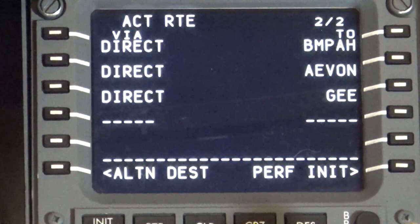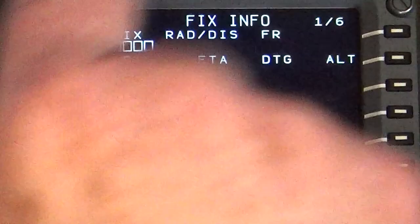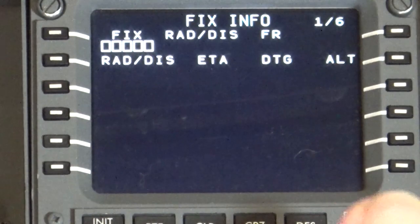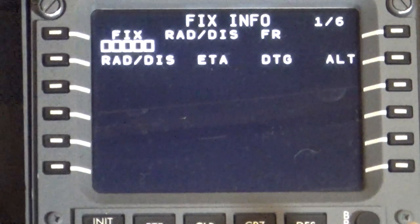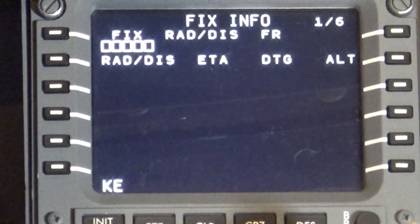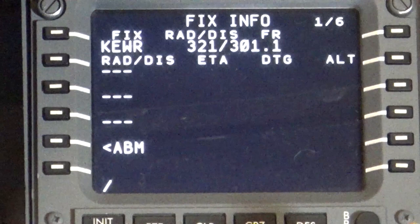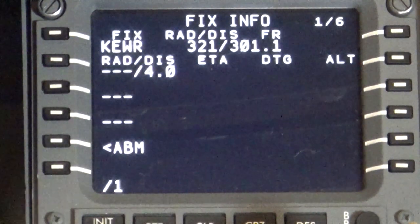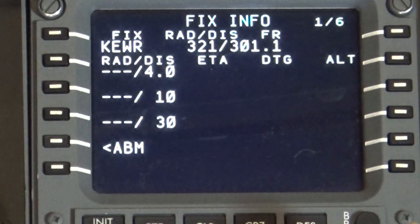Now I'm going to go and put in a fix. Now the fix is on our screens. When we get close to our destination, I want to be able to put some green dotted lines around our target airport. I want to put a 30-mile one, a 10-mile one, and a 4-mile one. I'll tell you why in a moment. So, KEWR, and I do that by doing a slash 4, and then a slash 10, and a slash 30. That gives me three lines so I can see what my distance is to the airport.